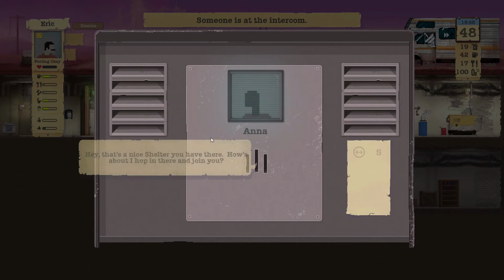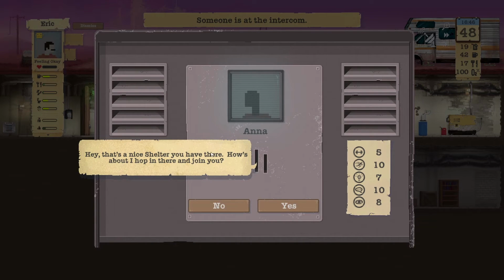And respond. Hey, that's a nice shelter you have there. How's about I hop in there and join you?